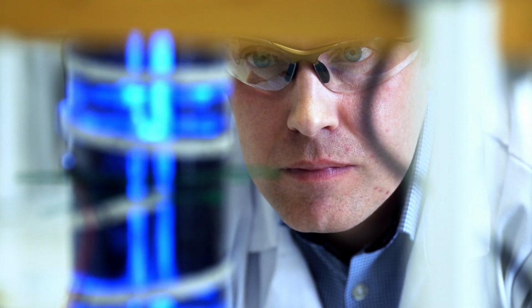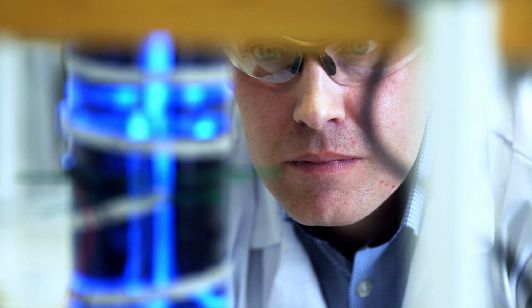But one disadvantage of these technologies is that they don't fully eliminate the pollutant, so they can just concentrate it, so they fail to eliminate it efficiently. But for my project, I concentrated on a technology called photocatalysis.